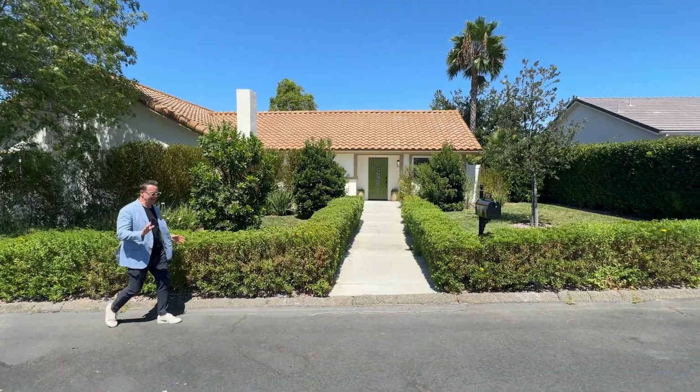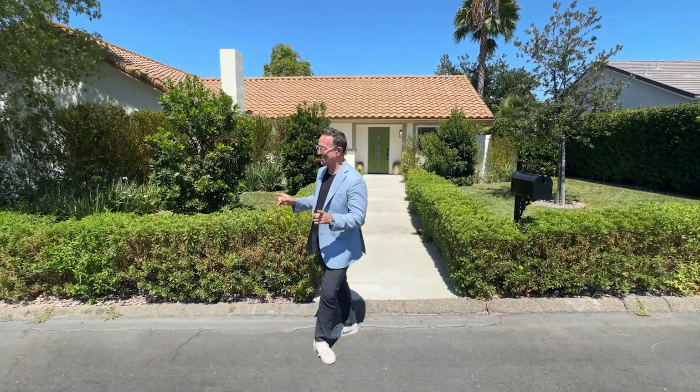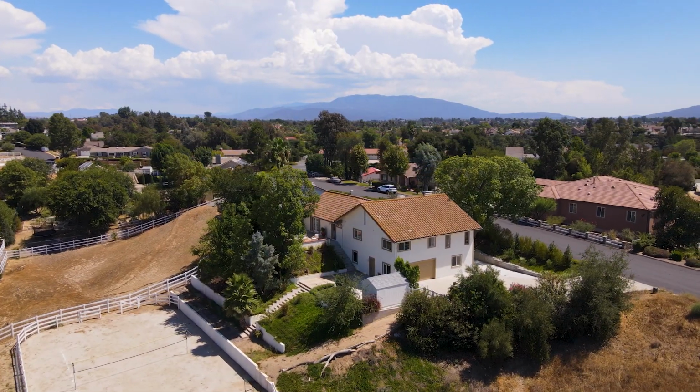So today I'm back in one of my favorite parts of Southern California. This is Temecula. Now, Temecula is just a 2 hour short drive outside of Los Angeles. It's kind of in between San Diego and LA. And we have the wine country, which is a very large part of Temecula. And then we have where we are today, which is more the equestrian part of Temecula.